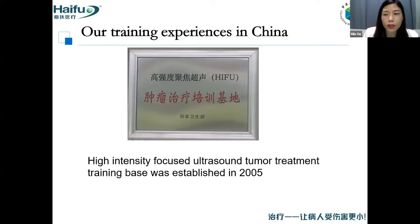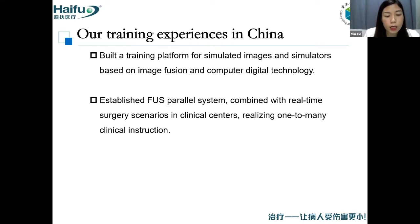According to our experience in China, since 2005, the high-intensity focused ultrasound tumor treatment training base was established by the Chinese government. Since 2005, we began to train HIFU doctors, and we also found some problems in this process. Therefore, in 2018, we set up a special training center in Chongqing. In this center, we built a training platform for simulated images and simulators based on image viewing and computer digital technology. And we also established the HIFU parallel system combined with real-time surgery sensors in clinic centers, realizing one-to-many clinic instruction.